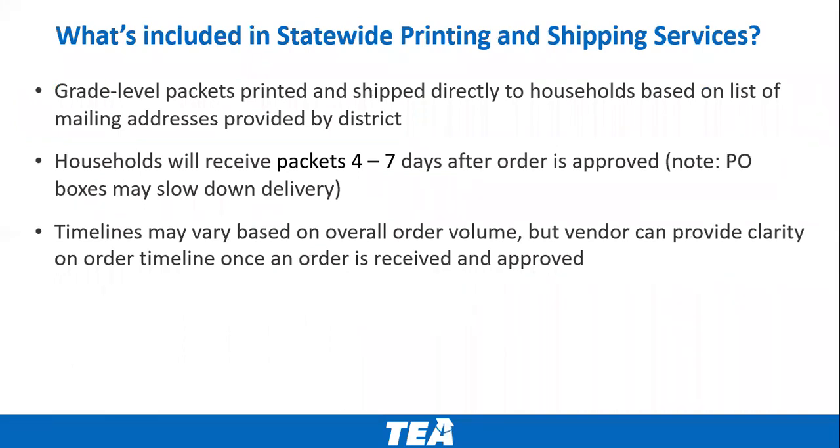They ship directly, so when we ship packets, they'll ship directly to the household. The district doesn't have to be involved once they place the order. Household packets will generally be received 4 to 7 days after your order is approved, with the note that PO boxes may slow down delivery. And while this is our projection, the timelines may vary based on overall volume, but we will be able to provide the vendor some clarity once an order is received and approved.